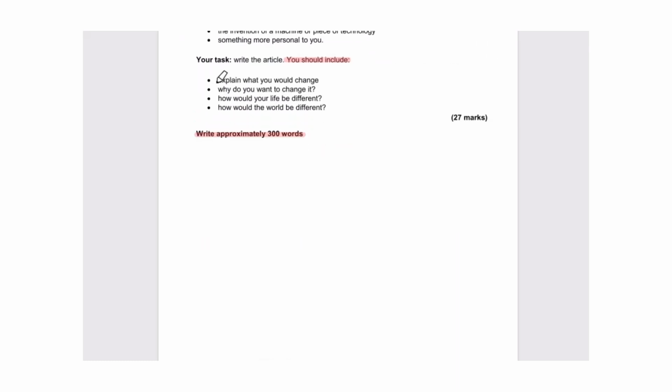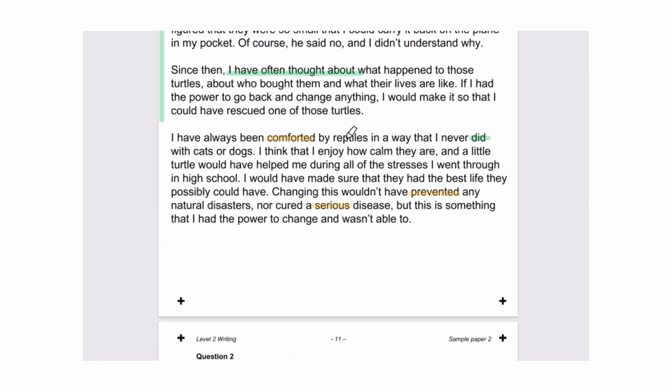They have explained what they would change. They would have taken one of the turtles. They've explained why they want to change it. It would have made their life better, and they could have made the turtle's life better as well. And then they've explained how their life would be different, and they've touched on how the world would be different as well. The world wouldn't have changed, but it's something that they had the power to change and wasn't able to. And they would have been helped during the stresses in high school.